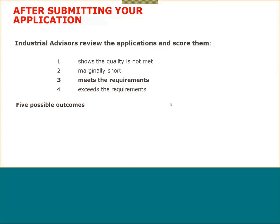And as a result of the review that takes place of your application, the industrial advisors can recommend 5 possible outcomes. So they can recommend that you're elected as a fellow of the institution. So that means you've achieved your goal, you've been successful.